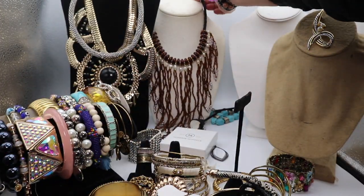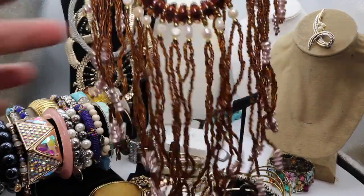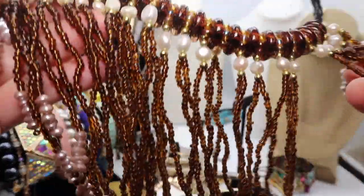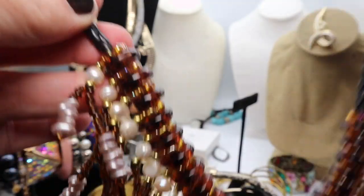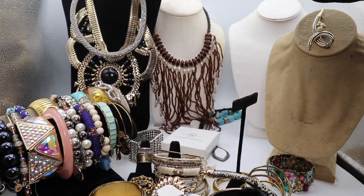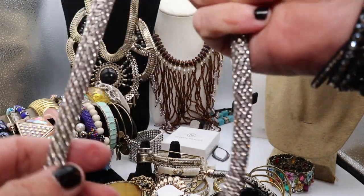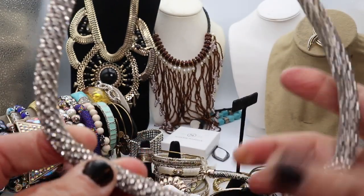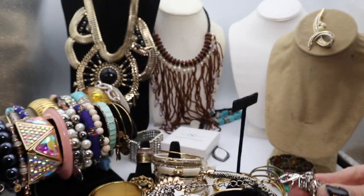And then there's this necklace, just look at all of this fringe and these faux pearls at the end. These beads are glass on what would appear to be a braided leather cord, and just a really amazing necklace, a real standout piece. And this one has rhinestones and a little embellishment in the center. Again, can be adjusted.